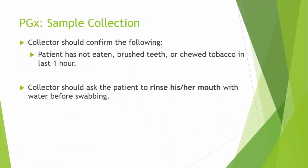A couple of things that I think are really important for you as sales reps to pass along to each of the physician practices has to do with the sample collection, because if the sample collection isn't done properly, it doesn't matter how good the laboratory is, we can't save the sample. And ultimately, we'll have to ask for a re-swab. That's going to delay things and cause frustration. We don't want any of that.